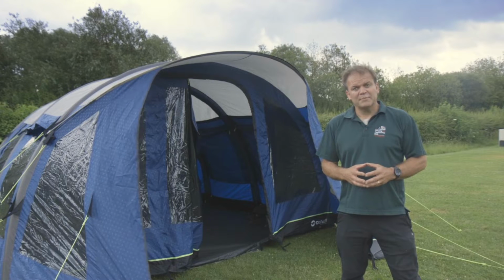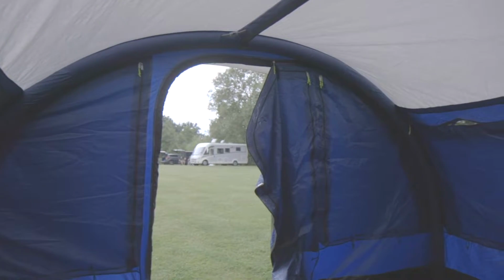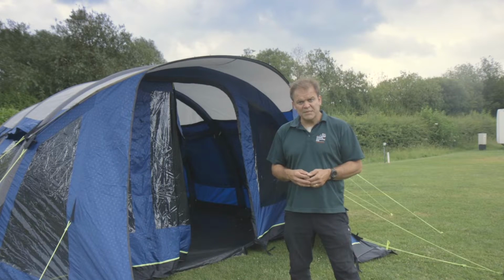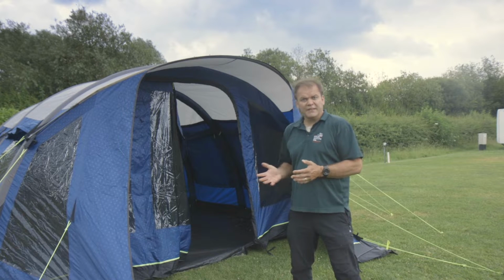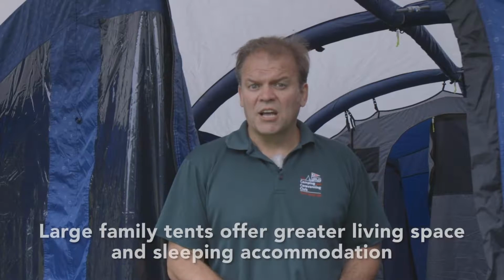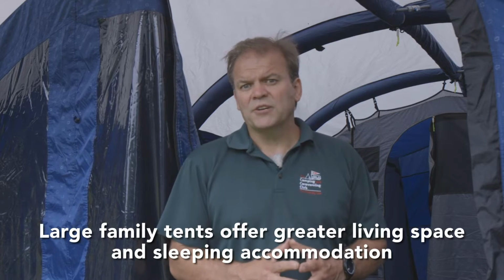For longer trips and big family holidays, you might want to consider a different tent altogether that's quite large, one that offers variable living space as well as lots of sleeping accommodation. When choosing a large family tent, consider just how many will sleep in comfort and also living space. This one has a large central living area and also a handy front porch for taking off coats and wellies. The advantage with a large living space is if the weather is inclement, you can all stay inside and not get on top of one another.